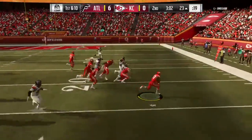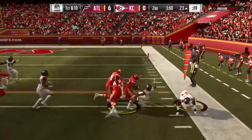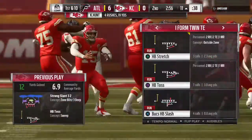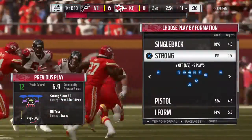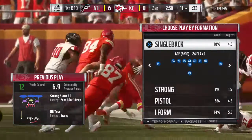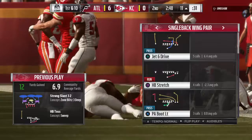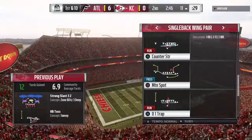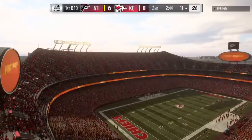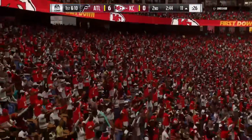A toss play to Hunt. And now running right through it. And down inside the 15, shy of the 10. 12 more yards there and another 1st down. We don't talk about it very often, but sometimes there's a dip in intensity when you start the second half, which can manifest itself in some sloppy tackling. And how about right there? He ran right through that weak tackle attempt.